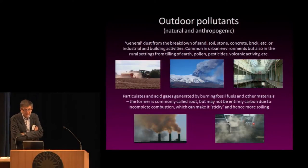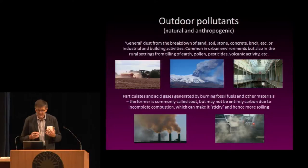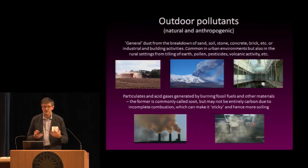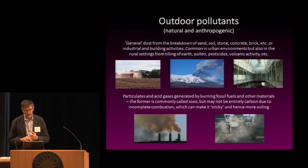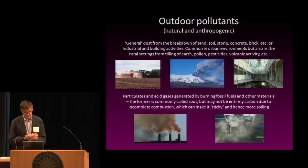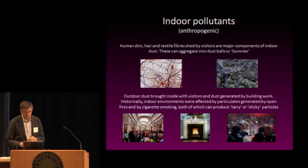So we can see that there is this preoccupation with keeping things out, and there are many sources of outdoor pollutants, both those that are gaseous and dust. Some of these are natural, but in the urban environments where most of our collections are located, there are these anthropogenic sources for dust and for pollutants. So as we mentioned, the burning of coal, more recently, of course, the use of internal combustion engines, which produce a variety of different types of gaseous pollutant, all of which there was little control over the ingress into museums.